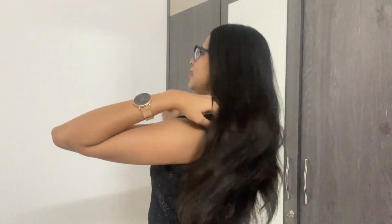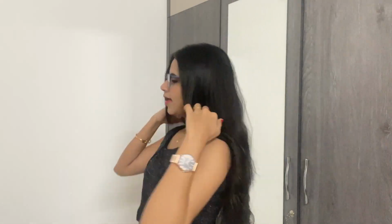Because it's been a while since I did a haircut, many months have passed, and this is the hair length right now. And I have an idea of going for a short hair. We'll see how the haircut is going to be. I'm pretty excited, it's the excitement of getting a haircut after a long time. And also another major reason is my hair fall.